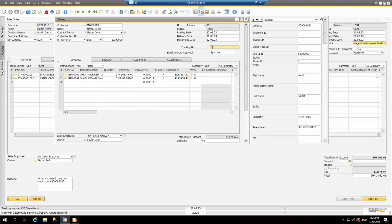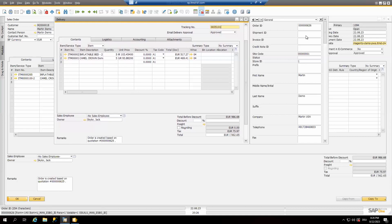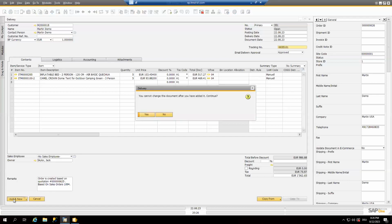So here, let me add an example. We have this tracking number here, just an example. And this is the order number. If you remember, 626 on the e-commerce. Let me enlarge the screen here. So this is the order number on the e-commerce. So this delivery belongs to this order number. Now adding the delivery.